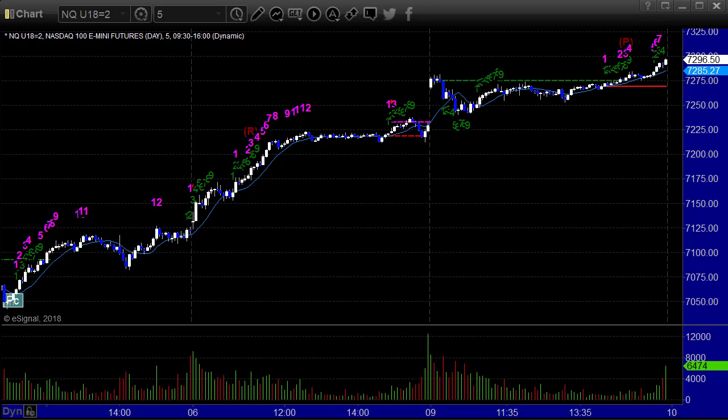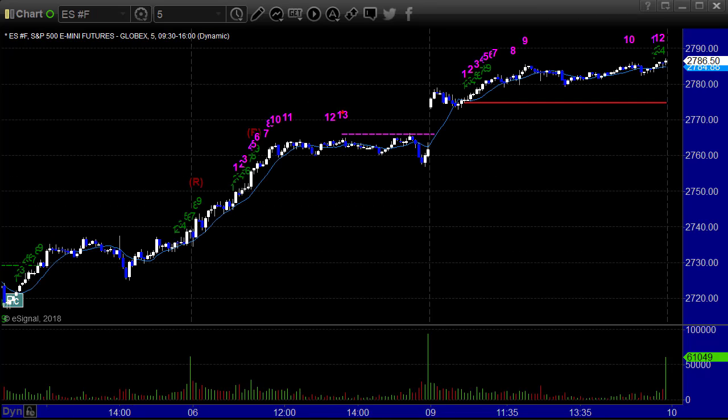Here's NASDAQ side, pretty much the same thing. Gapped up, got a little more aggressive to the downside, did not fill the gap, and then just dead flat for the rest of the day. Don't overtrade in that environment.